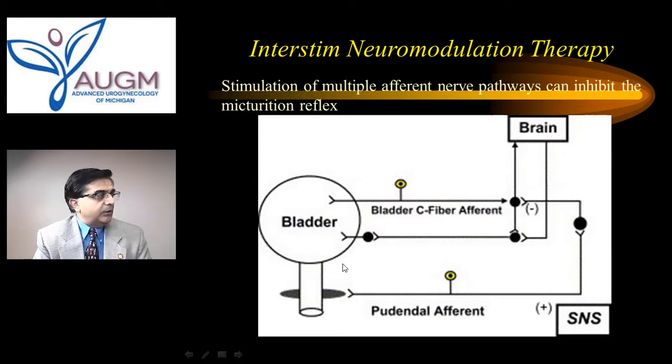Now look at this. This is where the bladder is. This is the urethra. So this is a signal that's going from the bladder to the spinal cord and says, hey, I've got to go, I've got to go. And then the reflex that comes back and says, okay, you can go. What the InterStim does is it inhibits it. By using an electrical stimulation, it stops the bladder nerves from stimulating the brain by inhibiting.